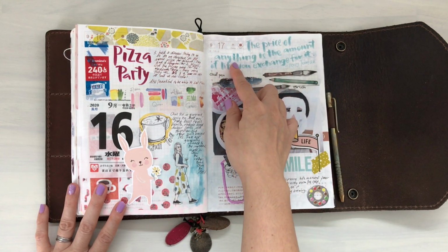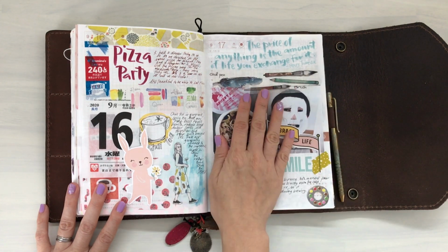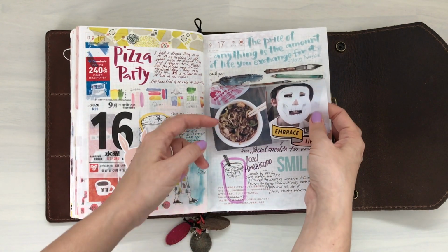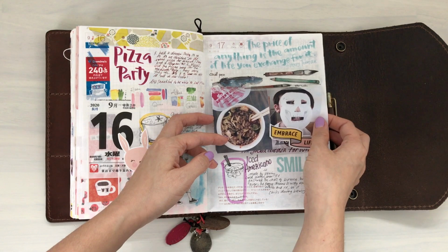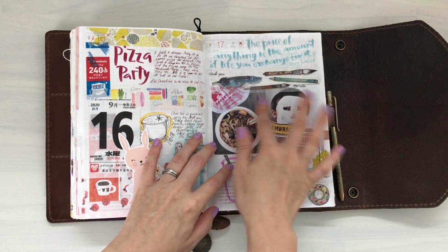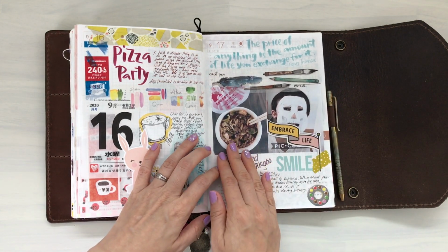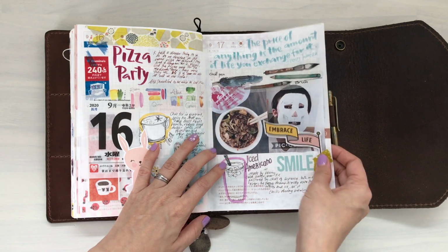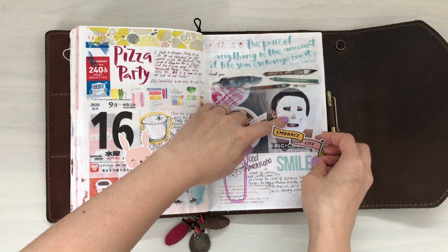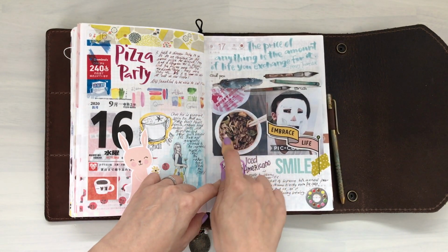"The price of anything is the amount of life you exchange for it." This was not a good day. I remember this. I wrote some journaling on the back of this paper, and it's hard to tell that there's any writing on the back, eh? You can't really tell unless I tell you, but I decided to just cover it up with some photos that make me smile. My son, this one always makes me smile, but I think I talked about this before.